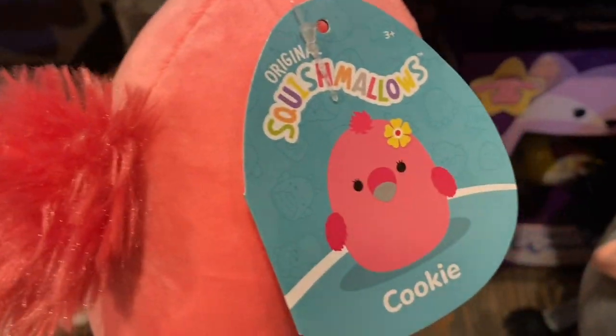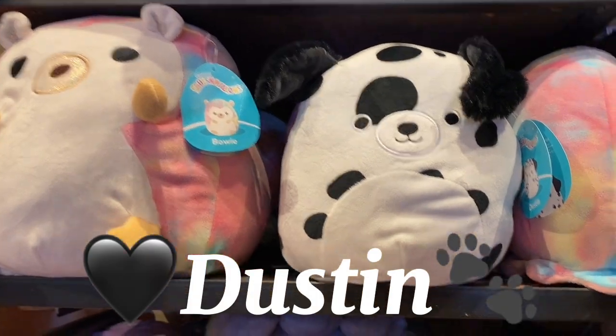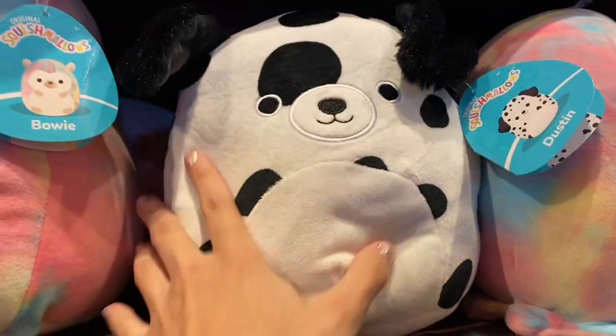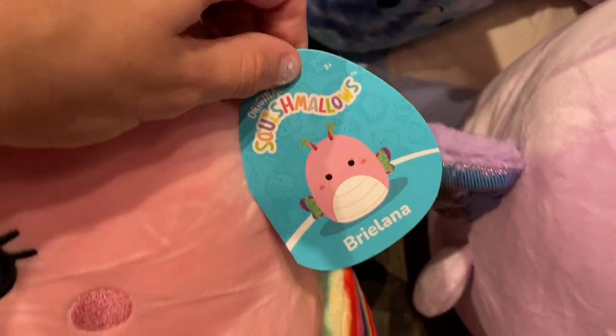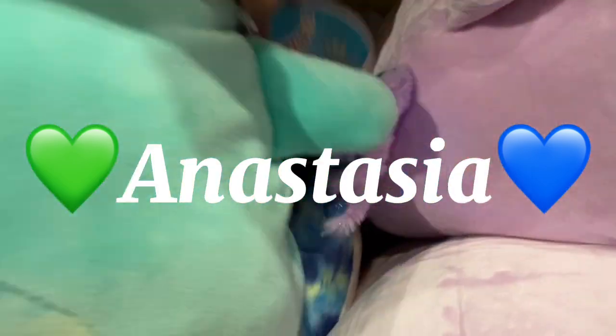Then they have little 5-inch Cookie here. And they also had a new Dalmatian from the new squad. I did kind of think of getting him, but I did not. Super cute though. I also love this new butterfly. I think she's a Cracker Barrel exclusive. And then they have Anastasia here in a bigger size. I really love her colors a lot.